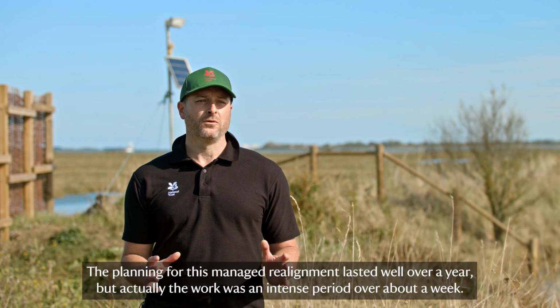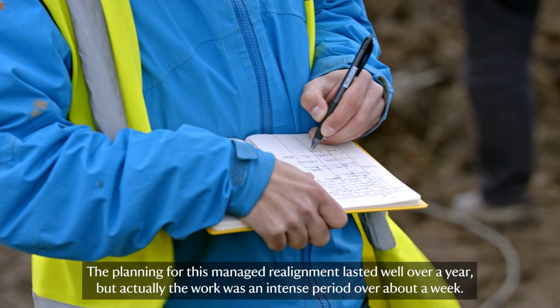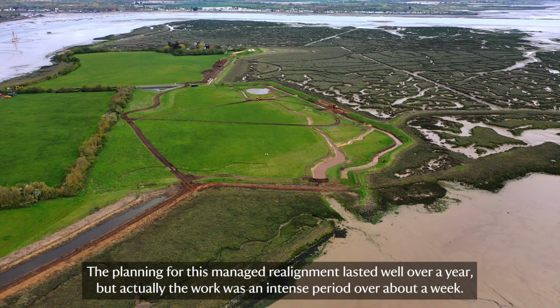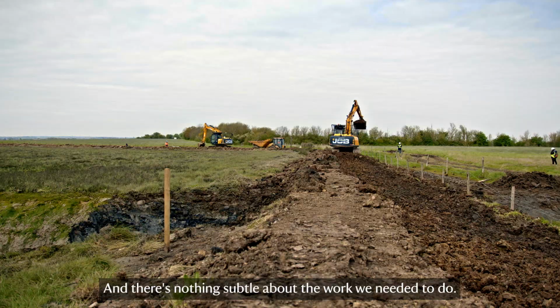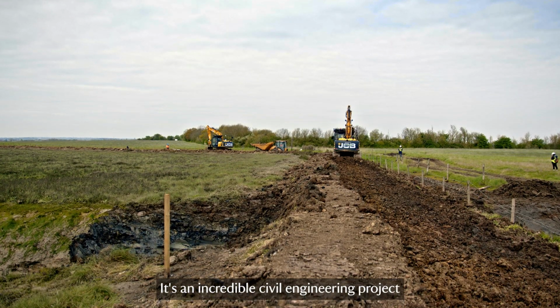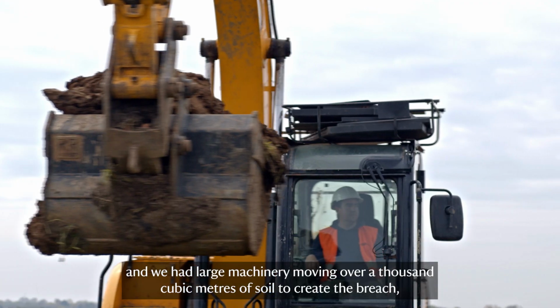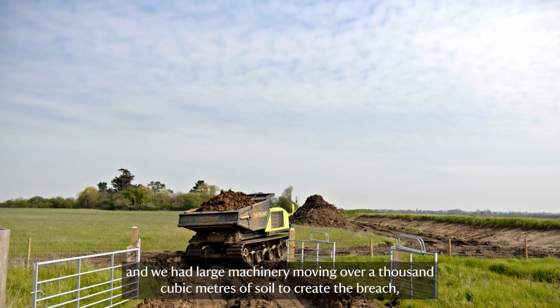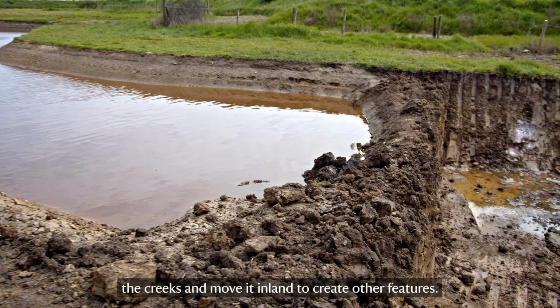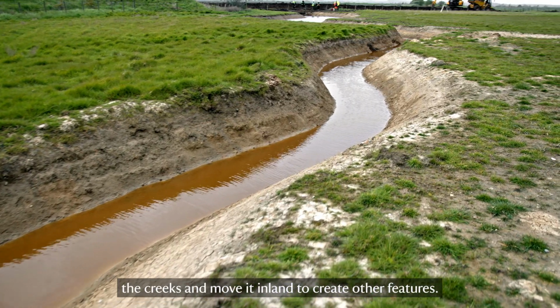The planning for this managed realignment lasted well over a year, but actually the work was an intense period over about a week. And there's nothing subtle about the work we needed to do. It's an incredible civil engineering project, and we had large machinery moving over 1,000 cubic metres of soil to create the breach, the creeks, and move it inland to create other features.